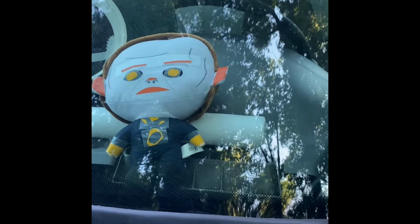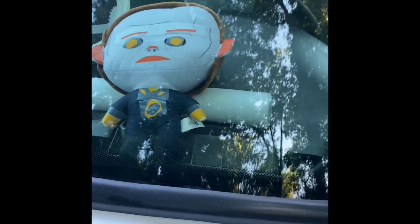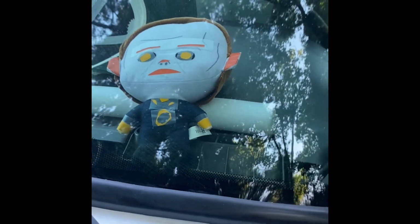So yeah, that's the truck, guys. I hope you liked it. Oh, you like him? He's supposed to be, I forgot what my son said his name is, but all this yellow and orange stuff you see is supposed to be reflective tape. I'm thinking about hanging him right here on the mirror. We'll see when the time comes.